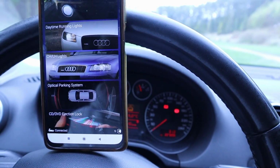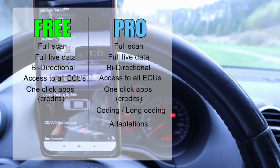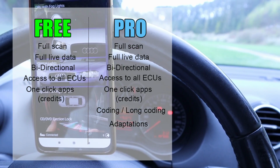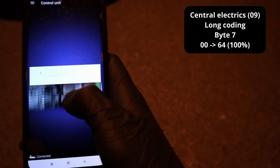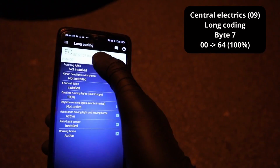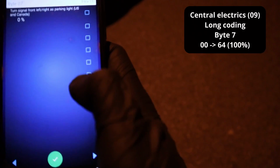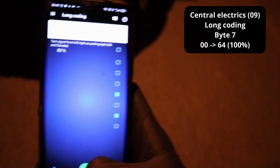Now, if you are looking to code more features, you will be better off purchasing the Pro plan for $50 a year. The Pro plan will unlock long coding, adaptations and other coding features, so you will be able to code your changes yourself without using one-click applications. And don't worry, coding yourself isn't hard at all, and for most changes you can code them in under 1 minute. There are however some more complicated features which you can code by entering multiple long coding and adaptation channels, which will take you more time, and you will also need to make a full backup of your control modules before coding.